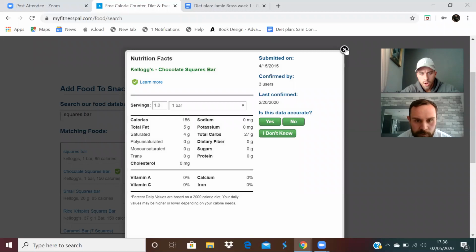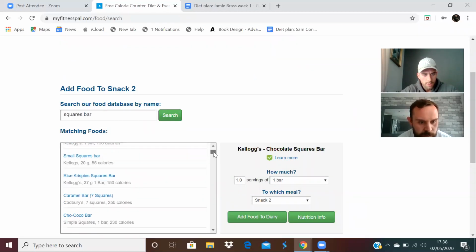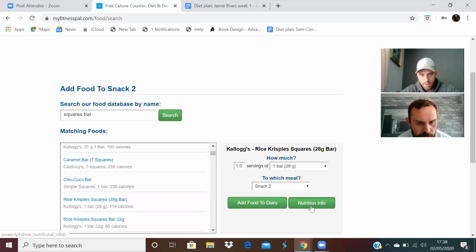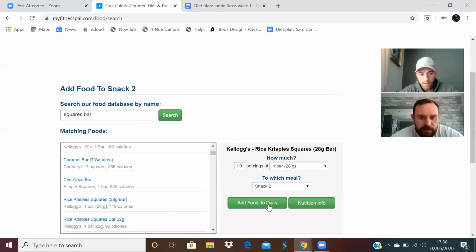So that's 27 carbs. Let's compare that to the regular one, which is the 28 gram bar. In the regular one, say it's 21 carbs. So it just shows you, you can have something and think, oh, I'll have that, but when you're checking it, the individual difference can be a lot. For that one, it depends on how it fits, but the fats is 3 on both of them, I think. So we'll just go with the regular one for now.